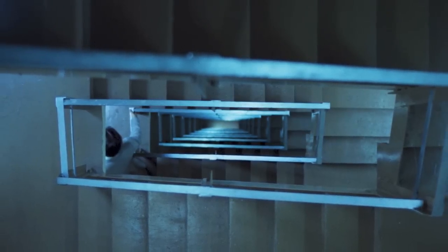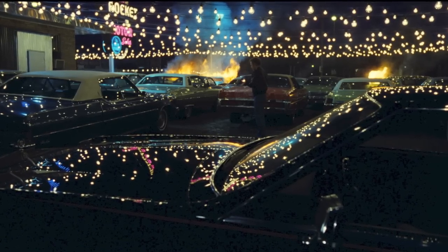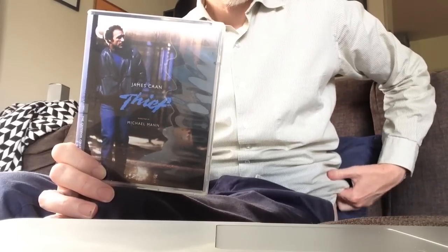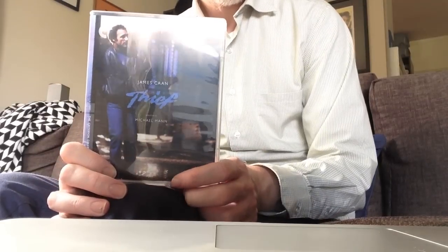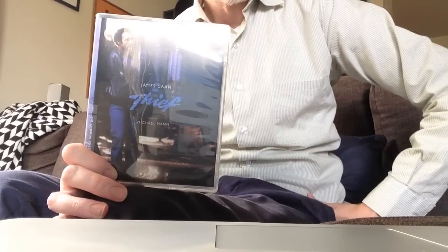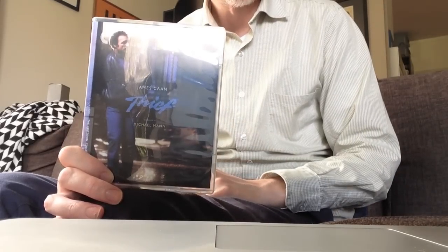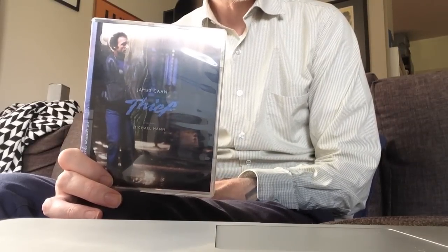It is, of course, a new digital transfer. It was created in a 4K resolution from the original 35mm camera negative, and it was actually Michael Mann's original 35mm answer print that was used for color reference, with Mann supervising the entire transfer. And there is a scene that has been added. This is the director's cut. A fisherman scene was added to the film. It's taken from a 35mm internegative, made from a 35mm print. It slots in perfectly. It looks great.